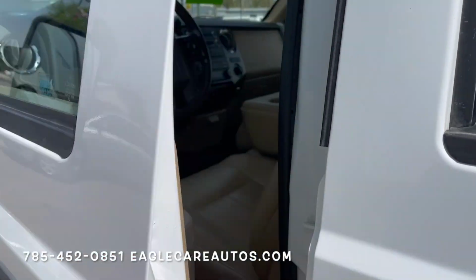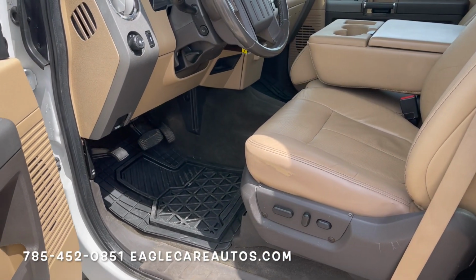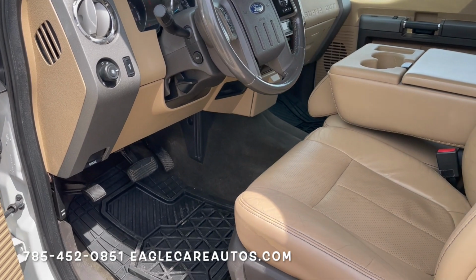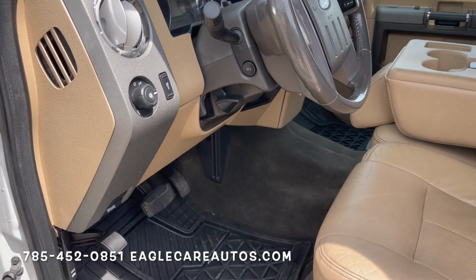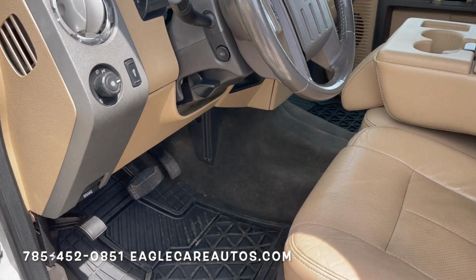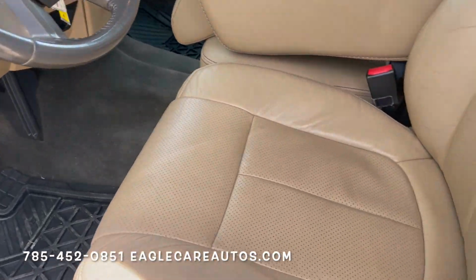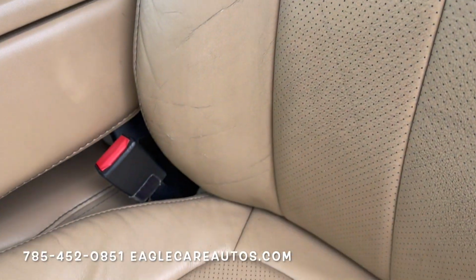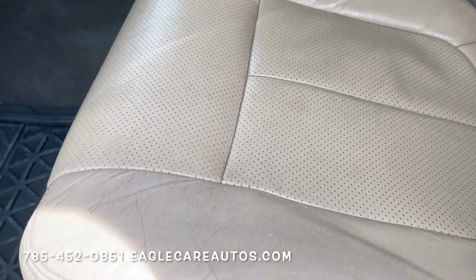We're gonna jump on the inside here. Take a look at that. Being a Lariat, you're going to come very nicely equipped. This one isn't completely decked, fully loaded out, but still really nicely equipped. You know, Lariat just comes with all the nice options. Dual power seats, nice perforated tan leather. This is the Adobe tan doeskin leather.